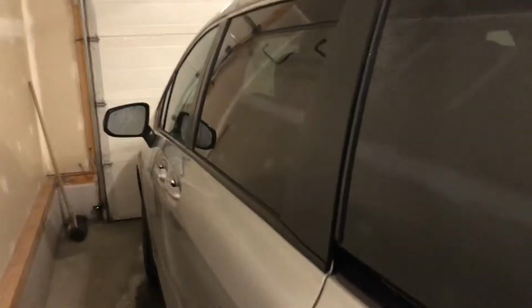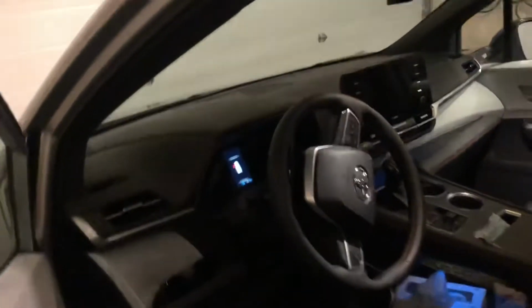Hey everybody, so quick update on the 2021 Sienna XSE all-wheel drive. I just want to give you an update on the fuel economy here. You would have seen an earlier video of me getting probably 5.8 liters per 100 kilometers. That was great because you just can't beat that.